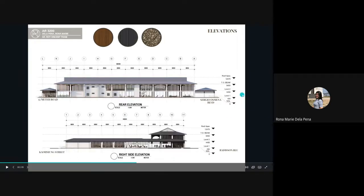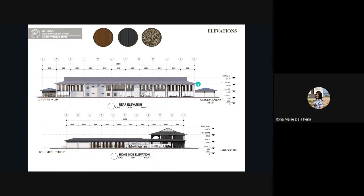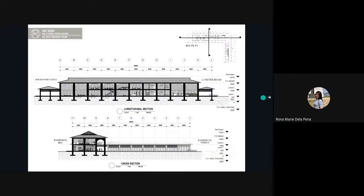This is my rear and right side elevation. The concept is still the same. It still has the louvered fins on the second floor. Moving on to my sections for the terminal building, which is cut through the departure area. As you can see here on my key plan, at this part of the structure, it is open to below as well as this side. This is to maximize the use of daylight coming from mostly the east.